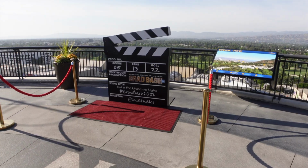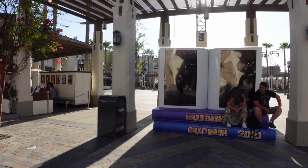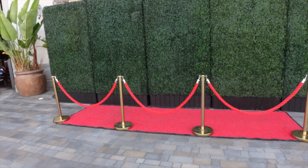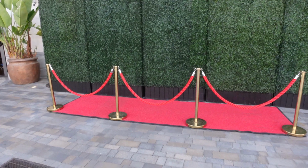Okay, and it looks like Universal Studios has been setting up for Grad Bash 2022. Throughout the park you can find little photo ops for Grad Bash, and if you're graduating this year you could come and do some of them during the day as well. They're available to guests. They also have a little red carpet here. I'm assuming for Grad Bash you come take your red carpet photo.